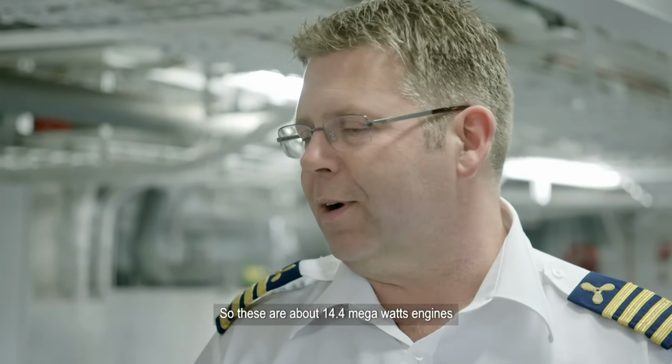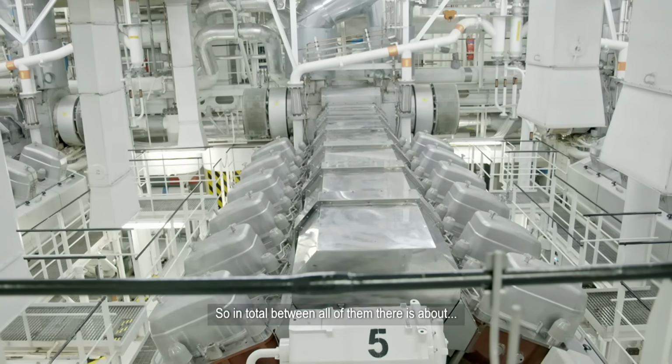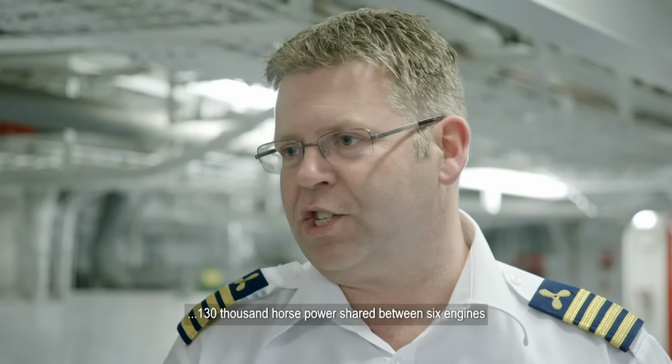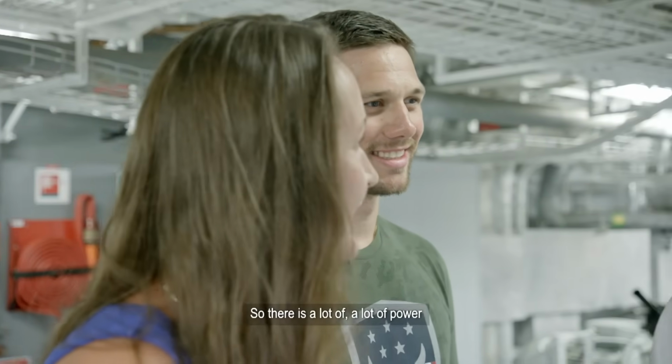So these are about 14.4 megawatt engines. So in total, between all of them, there is about 130,000 horsepower shared between the 6 engines. Wow. Yeah, so there's a lot of power.